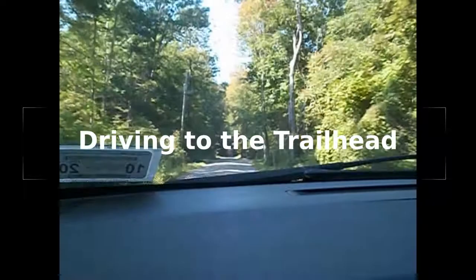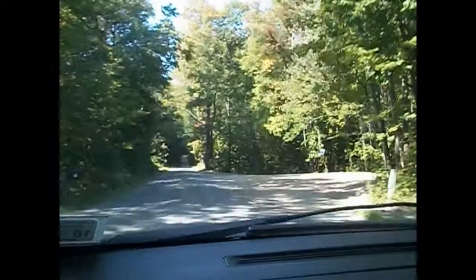If you don't have a vehicle with high clearance, you would be wise to park in the plow turnaround here and walk from this point. In muddy conditions, you will need four-wheel drive beyond this point.